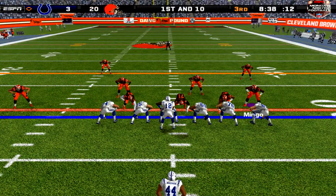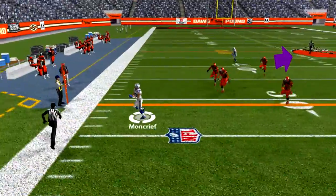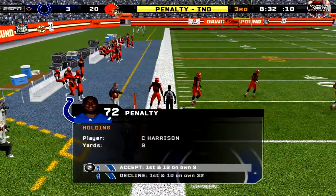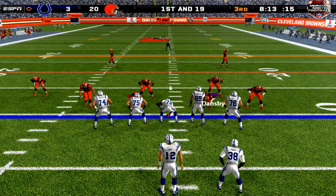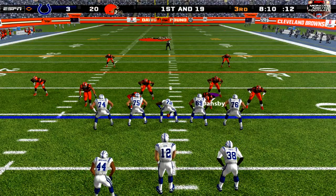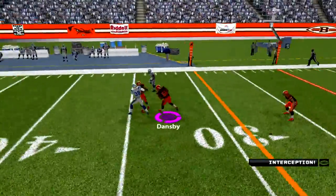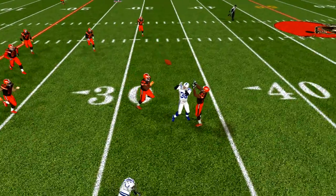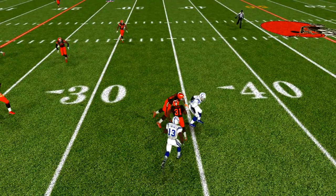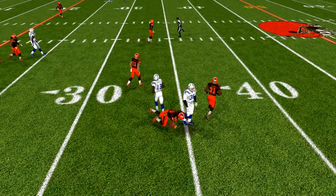Now it's 1st and 10 for the Colts. At the 19-yard line, Andrew Luck goes back to pass, and it's complete to Dante Moncrief, and they call holding on Jonathan Harrison. So that'll come back. 1st and 19. Luck is in the shotgun with running backs either side of him. Now he passes, and that is intercepted by Carlos Dansby. Looking at the replay, Dante Whitner got a hand in there, deflected it, and Carlos Dansby comes up with the interception at the 35-yard line.